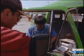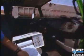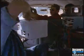Scientists measure the amount of sulfur dioxide in a volcano's smoke plumes. The higher the levels, the more likely the mountain is going to erupt. This data gives residents in Mexico City time to prepare for the next eruption.